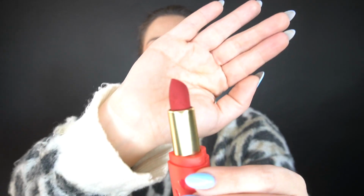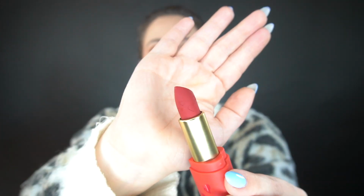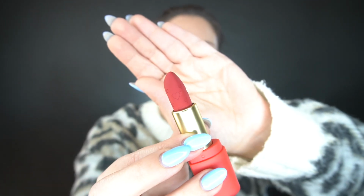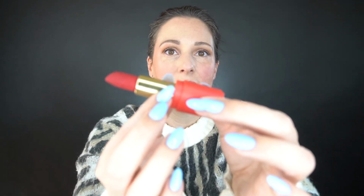It's cute with these little red hearts, and it did have a little B for Betty on the tip there before I used it, but of course I used it, so it got kind of ruined, but it is just adorable packaging and a little heart. This is an old Hollywood glamorous red. So I'm going to go ahead and apply this one so you can see what it looks like.